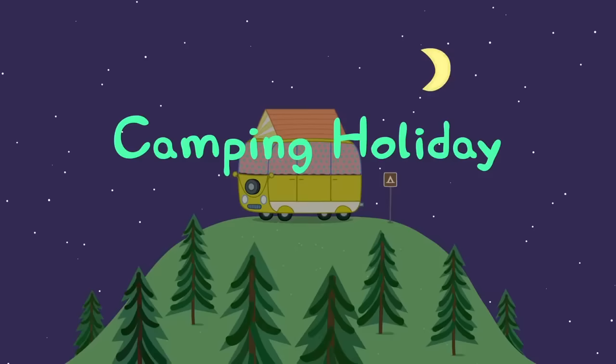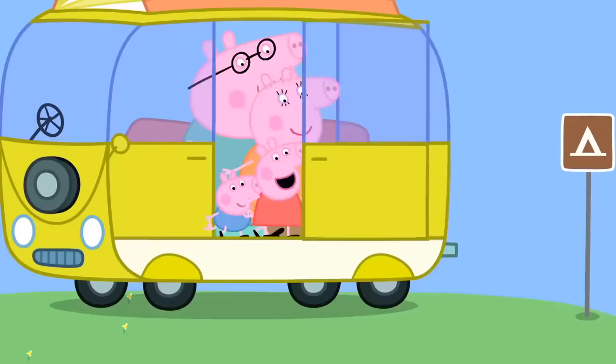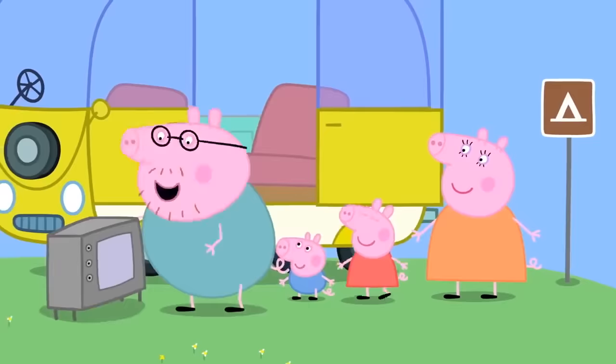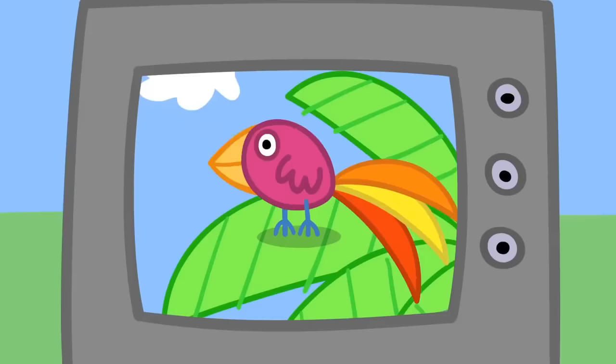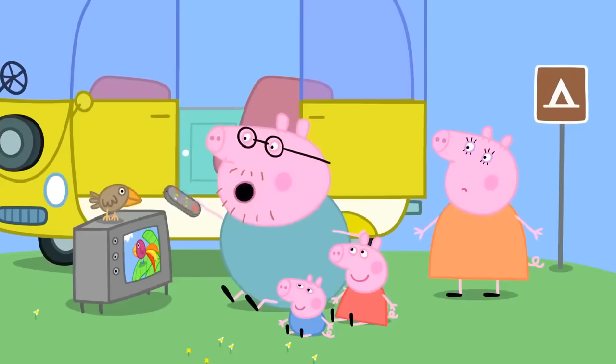Camping holiday. Peppa's family are on holiday in their camper van. Good morning, my little piggies. Good morning, Daddy Pig. I love camping. Since we're in the countryside, I thought we could spend the day looking at nature. Good idea, Mummy Pig. Let's watch a nature program. One of the wonders of nature, birds. How lovely. Shush, shush, little birdie. We can't hear our TV.